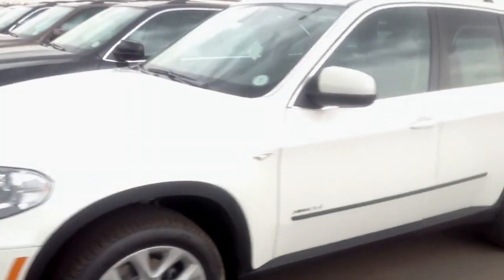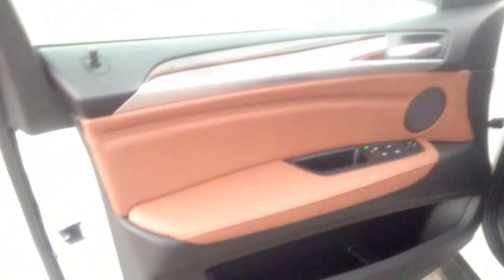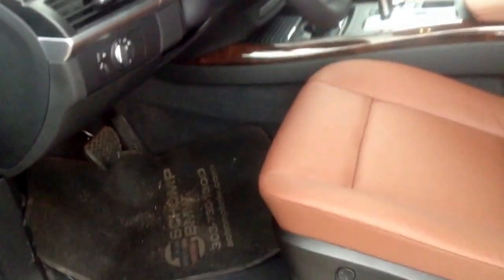X5 3.5 Premium. So this car is equipped with convenience package, cold weather package, and the upgraded sound system. Inside, the cinnamon Nevada leather. So you get the two-tone look with this car.